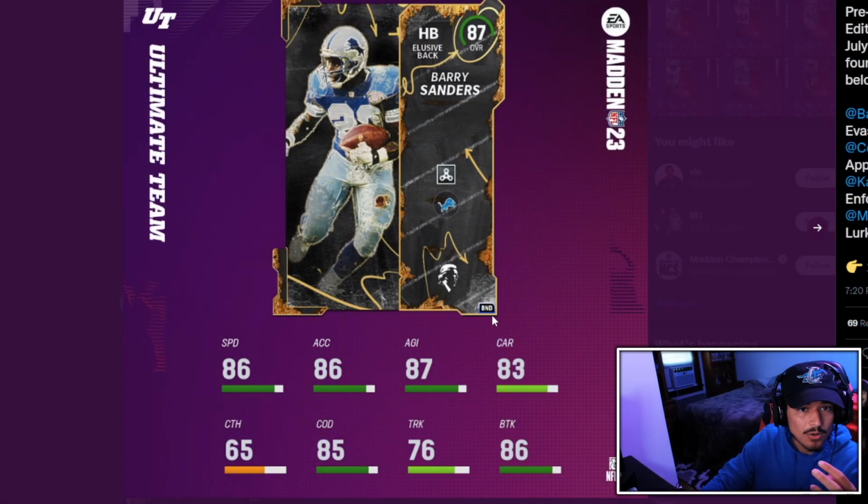But you see right here, I know this card wouldn't be a power up. I also don't know what this means. The BND. What does BND mean? Does anyone know? If you know what it means, let me know. But obviously, he's not going to have the power up.